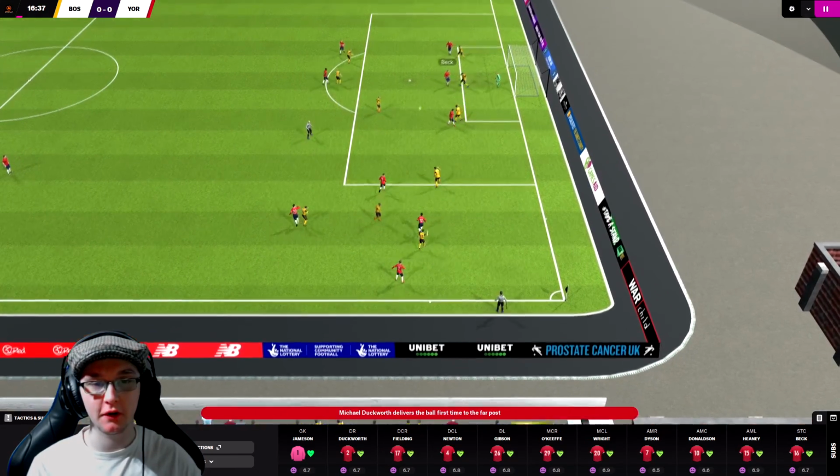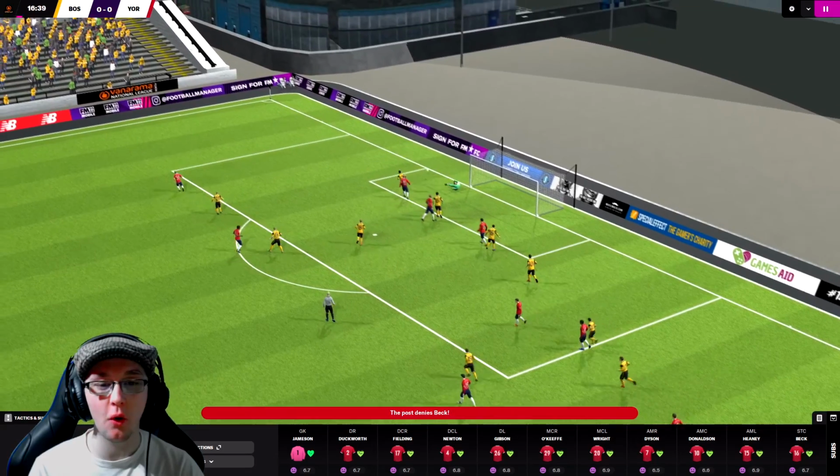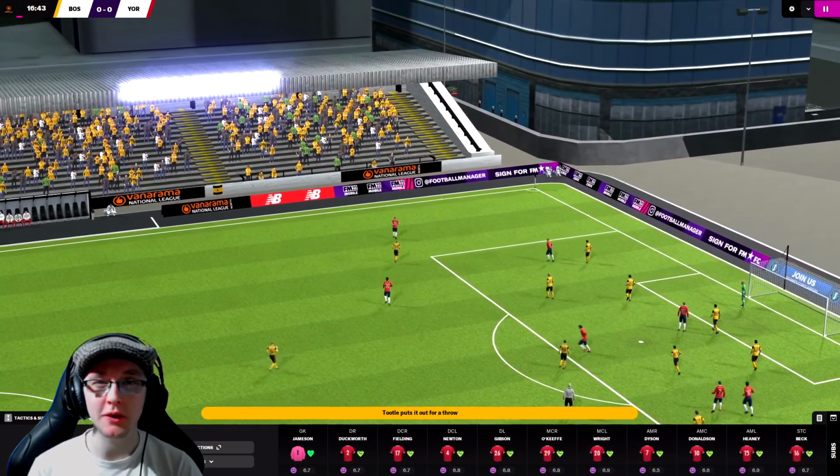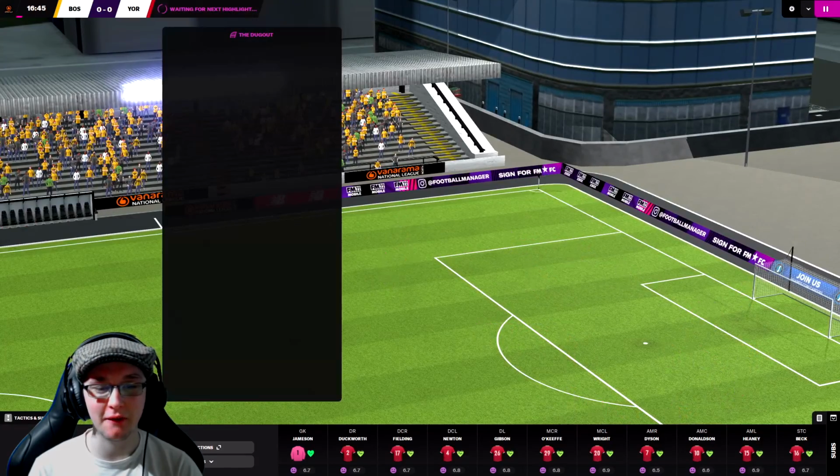Duxworth, though, for an into Donaldson. Back to Duxworth. Beck, free header. Oh, is it the post? Tootle will clear it away. And we almost got a goal here on the 17th minute.